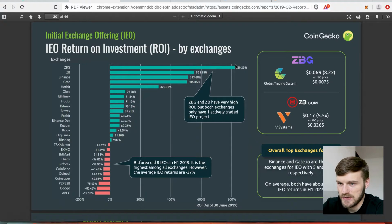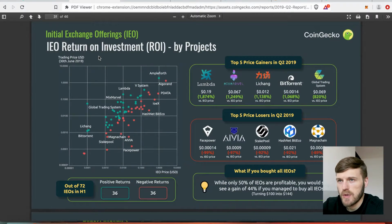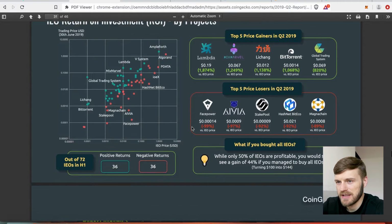And this one here, 820%, which is a big profit, and that's the highest percentage of profit here. And down here we have minus 97.33%, which is the biggest loss. So the biggest profit outperforms the biggest loss by over 8 times. So that's a good sign. Here we have the IEO return on investment by projects, and that's another great graphic.